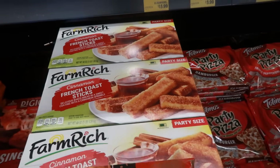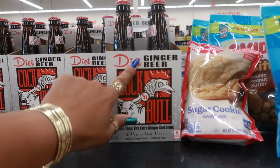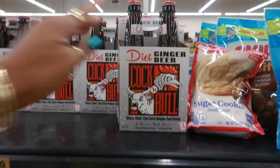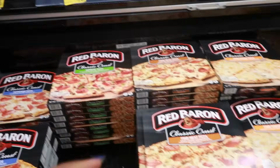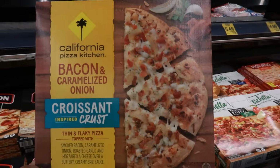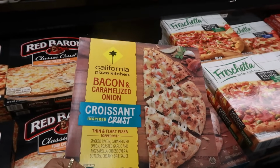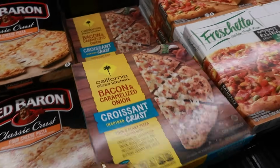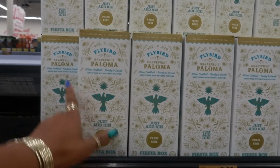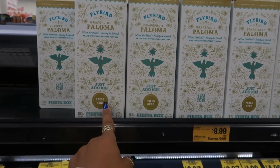And that says party size. Oh, look at that ginger beer. It says diet ginger beer, Cock 'n Bull. Okay, those are $5. Bacon caramelized onion croissant inspired crust. That's doing a whole lot, but it kind of sounds good. $5. Where did I see the Paloma? I seen this somewhere. I was talking about Paloma Flybird. Just add ice, press here.